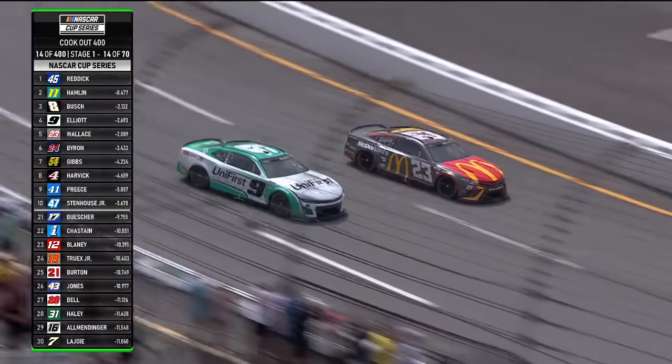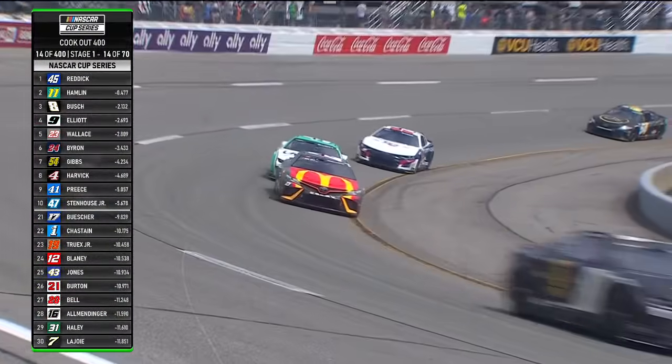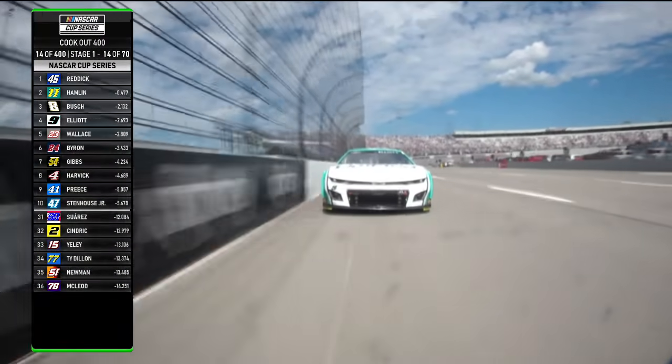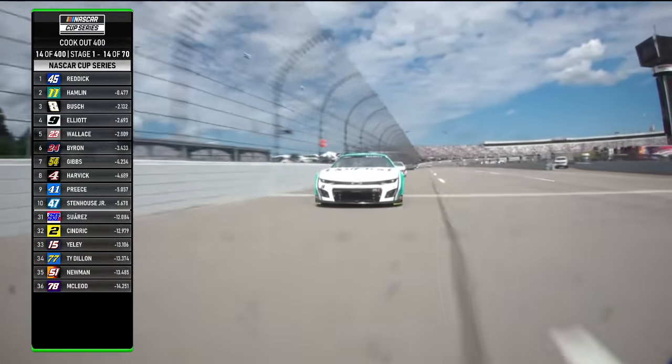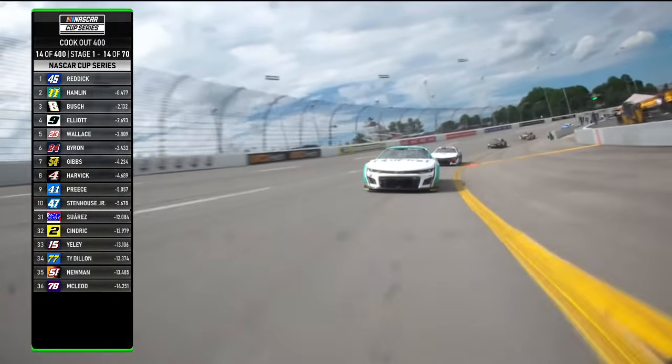He dives to the inside here in turn 1 and 2. He's going to try to wrap this bottom. I think he easily takes the spot from Chase. So Bubba Wallace now moves up into the 4th spot. Nice job. You hear on the radio, Reddick, Hamlin, Busch, Wallace, the top 4.